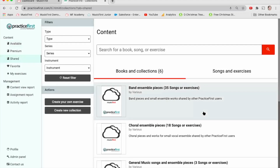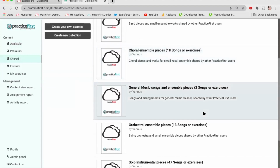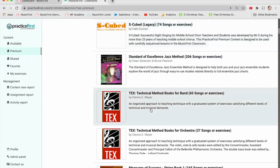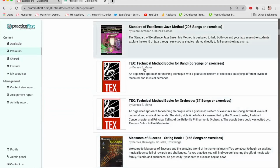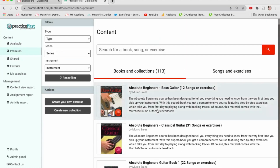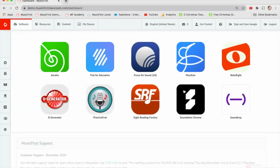There's also a shared folder where band directors, choir directors, and orchestra directors are making their own pieces and sharing them. There's also a premium folder where you can go in and buy content from other publishers. We just added the Standard of Excellence Jazz Method. There's a whole bunch of method books and repertoire that we're adding to this. It's getting there. We're really pleased with the amount of content that's available.